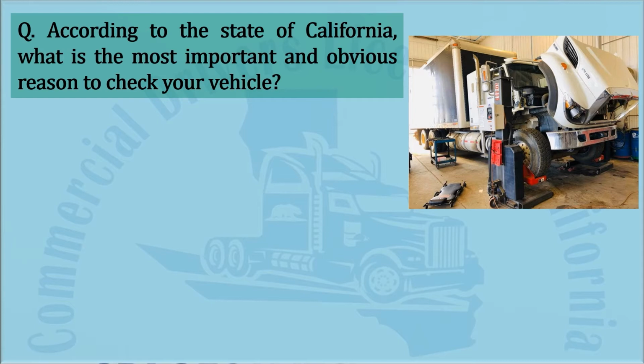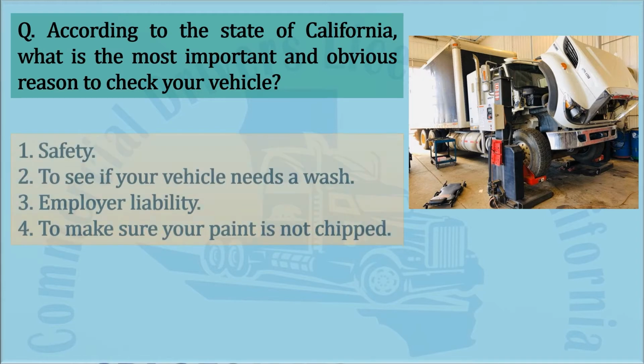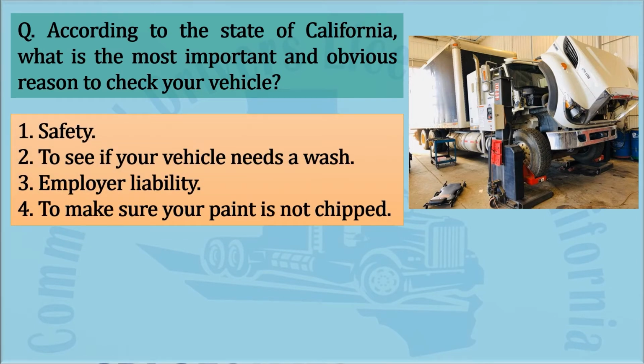Question: according to the state of California, what is the most important and obvious reason to check your vehicle? Option number 1, safety. Option number 2, to see if your vehicle needs a wash. Option number 3, employer liability. Option number 4, to make sure your paint is not chipped.